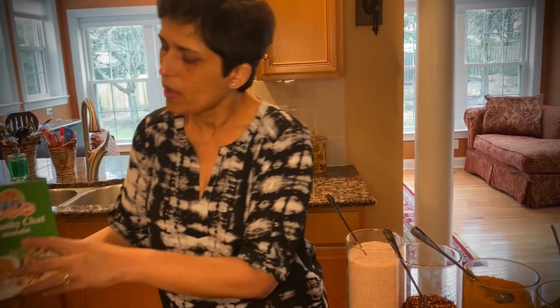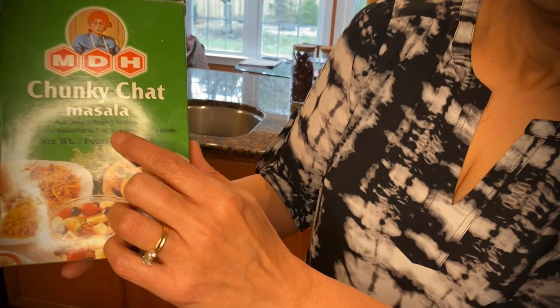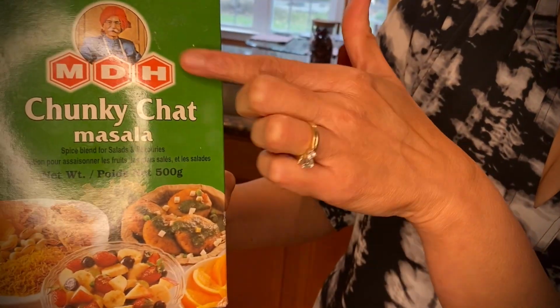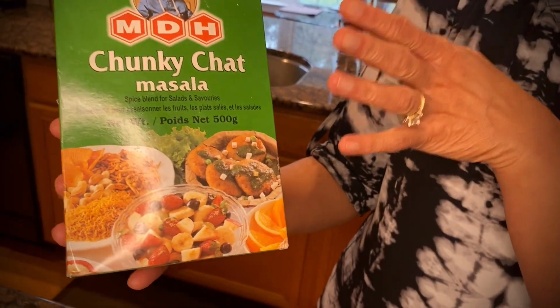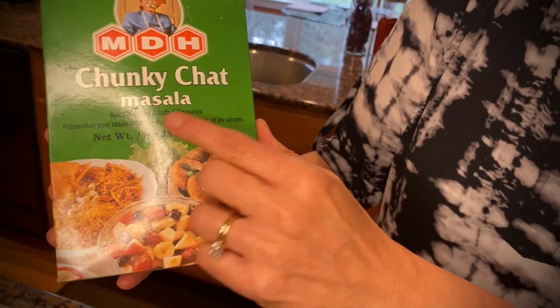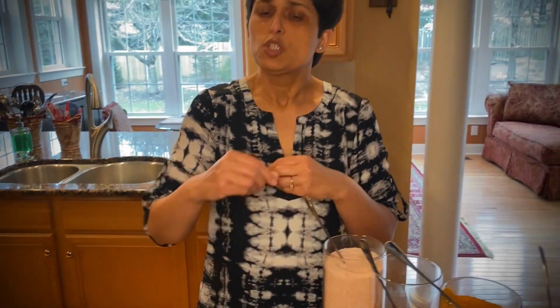And the other one is Chaat Masala. Again, don't pay attention to the brand. This is the brand I like to use, but you can use any brand. They come from many different manufacturers. But Chaat Masala is one of those spices that if you have on hand, you can sprinkle on top of any preparation.